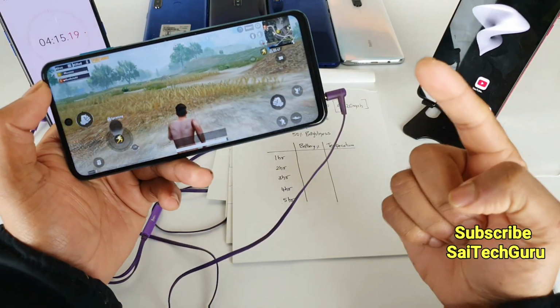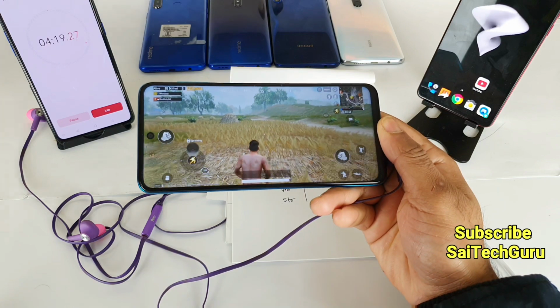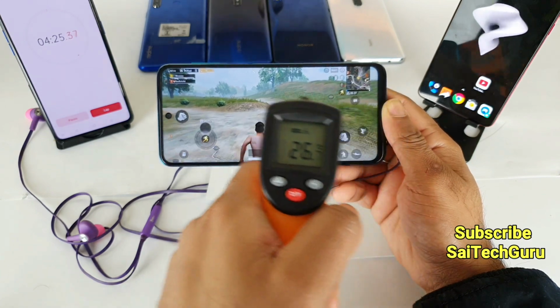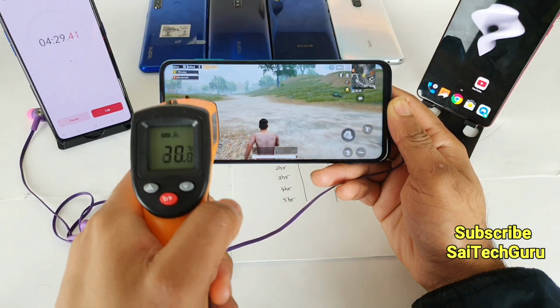So again I'll be back, friends, after 1 hour of playing this game, and meanwhile let me check the temperature, how much it is in the beginning. So you'll get a clear idea of the temperature in the beginning, and after 1 hour of playing how much the temperature is. So you'll know whether it's increasing or not.